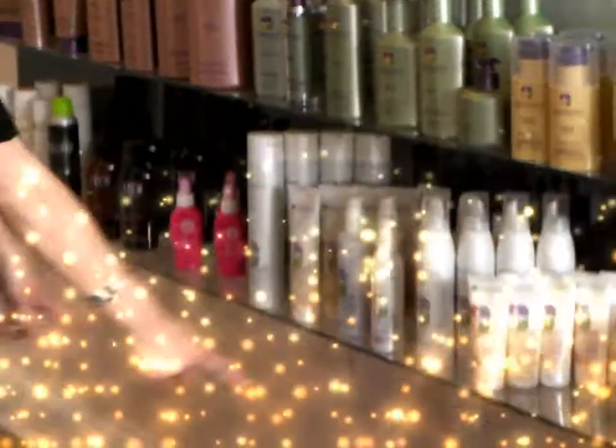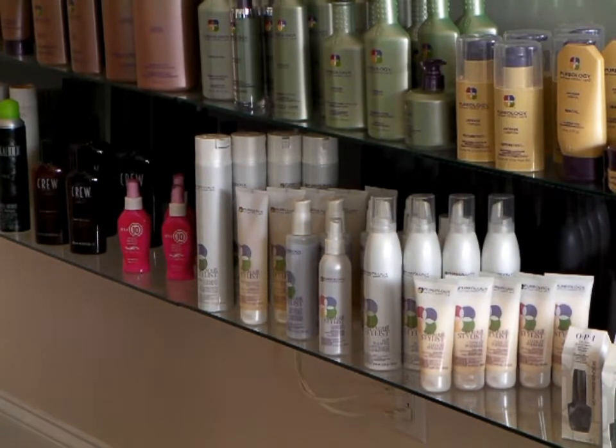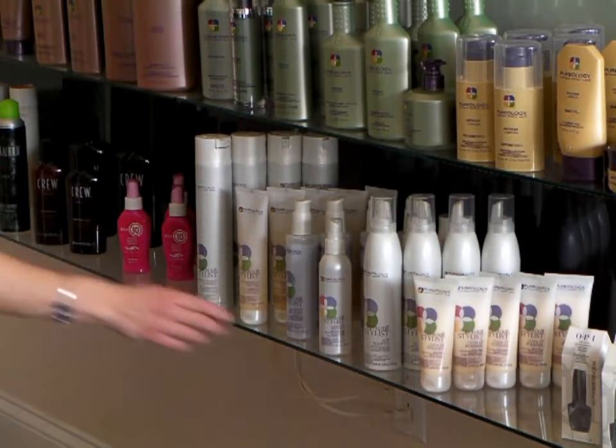Okay, now the Color Stylist stuff is all down here. I've got some of it.